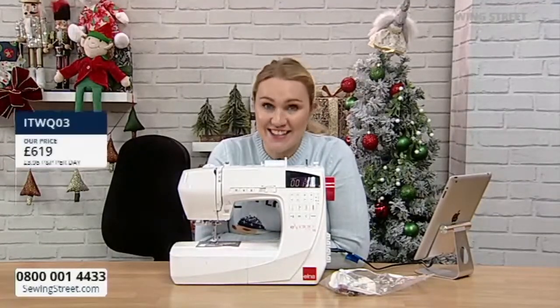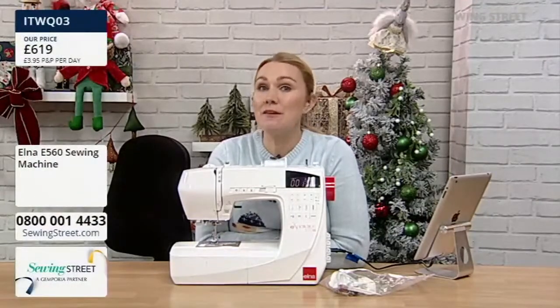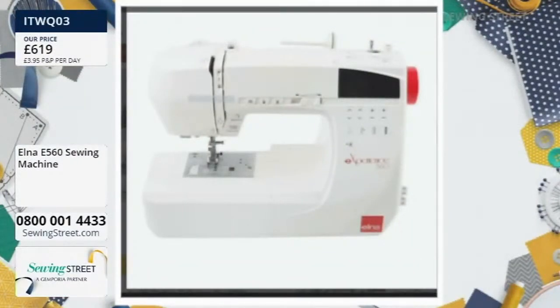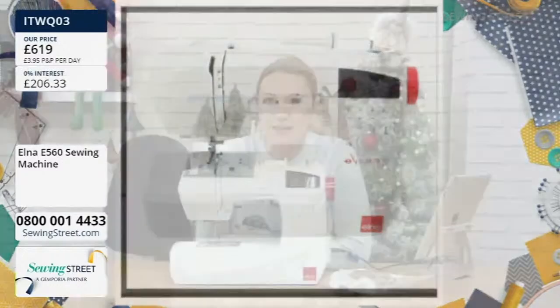The 560 has 50 more stitches than the 550, so you've got 100 stitches on this one. Does this one have a thread cutter? Oh my gosh, the 560 does have a thread cutter, but does it have the thread memory at the bottom there? No, it doesn't. It's just got the thread cutter. That's amazing, isn't it? £206.33 on split pay. Fabulous.